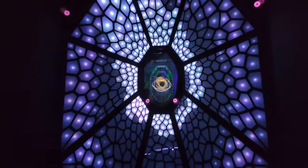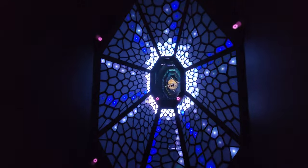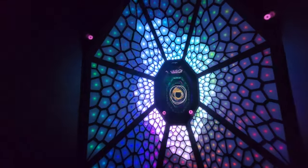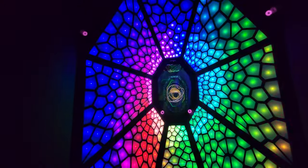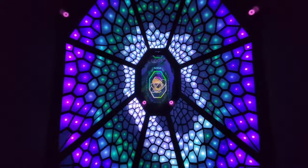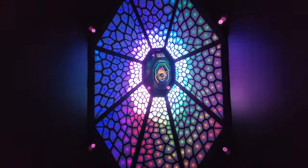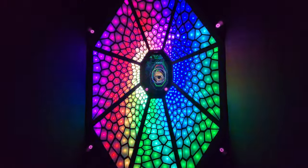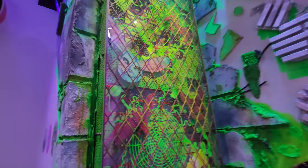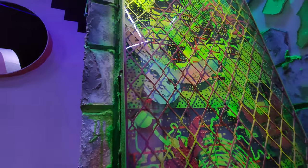I'm not quite sure what we're looking at here. It's light patterns and an eye. You got me on this one. At first we thought maybe things did change colors, but I don't think that was because I was waving at it. No, definitely not. It's pretty though, very mesmerizing. I have walked by this artwork a couple times and I did not realize this was a rabbit mask.